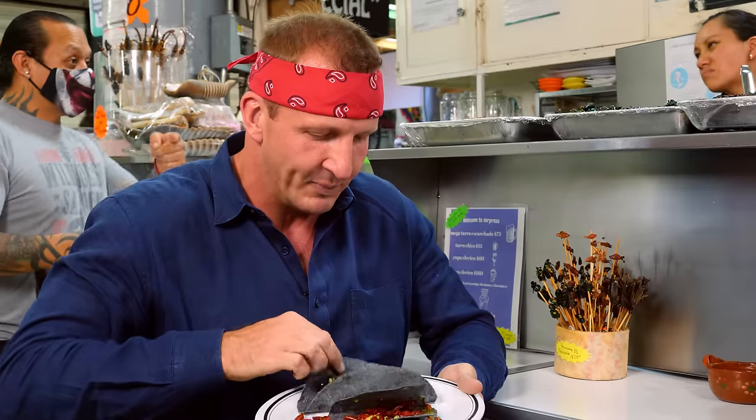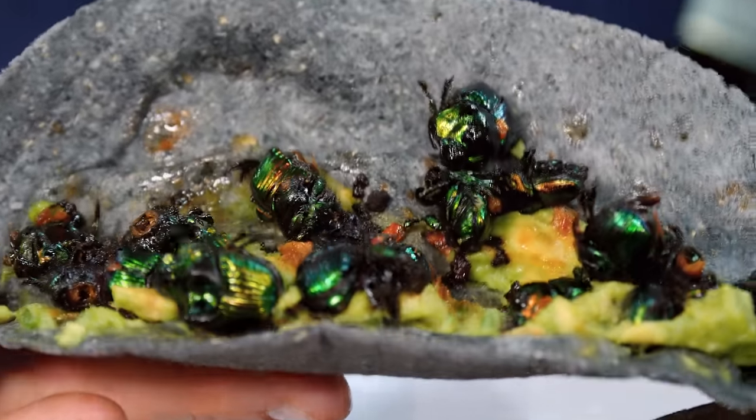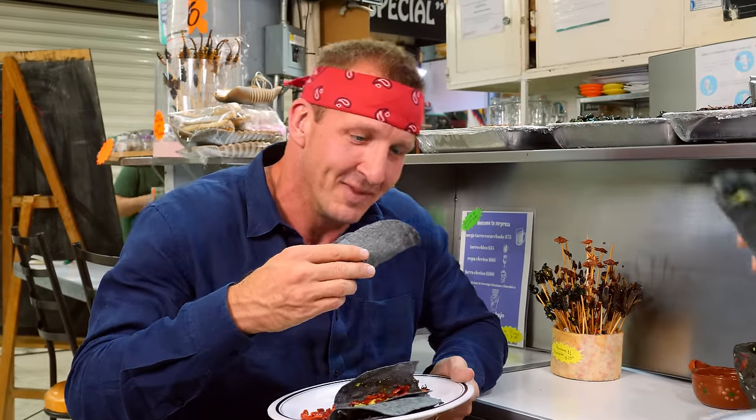Next, we have these beautiful, colorful beetles. They have this iridescent kind of color on their wings, so they're shiny and they change color. Let's try it out.